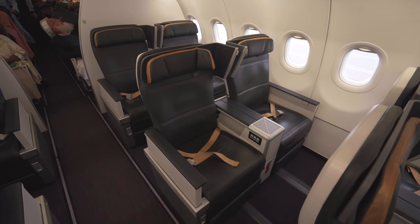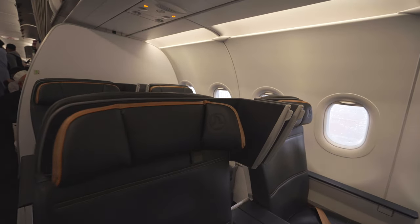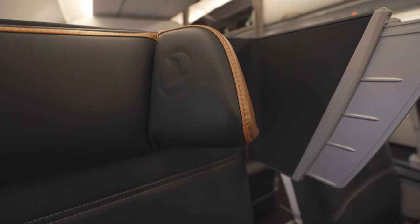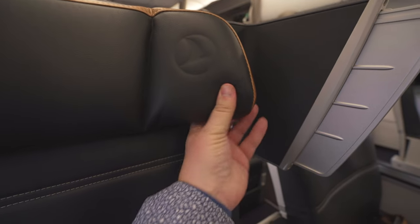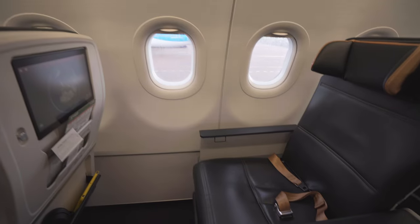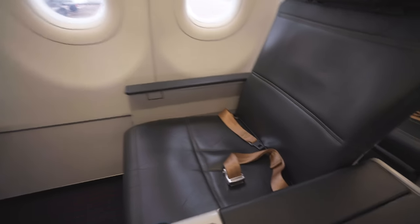The livery on board is a deep charcoal grey with piping and highlights in a rich sand colour. These movable headrest wings are imprinted with the Turkish Airlines logo. The sand colourway is brought through even to the seat belts.